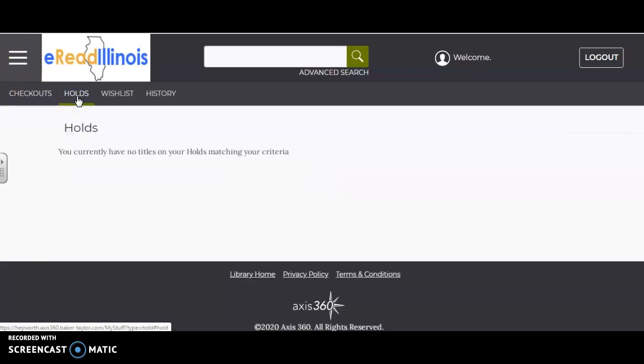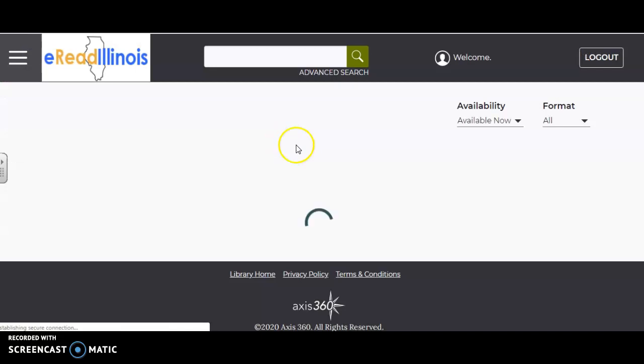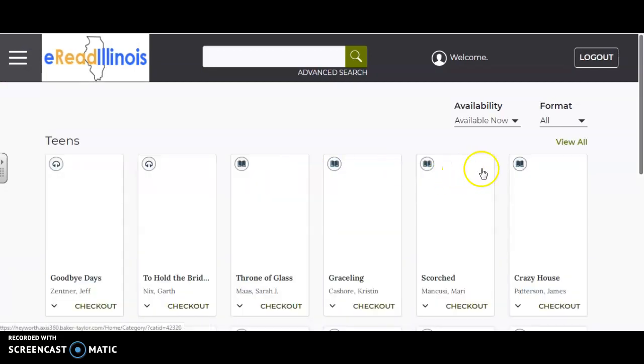I can see what books I have on hold. If I've created a wish list of things I'd like to read, like if a book was checked out right now, I can put it on my wish list, you can do that. And you also have a history, which I can enable on the user settings page. So those are all useful things to have when you're using eRead.